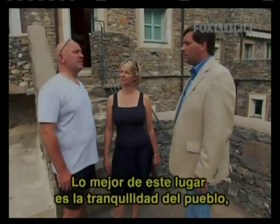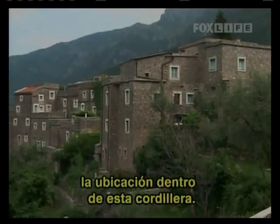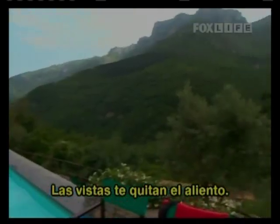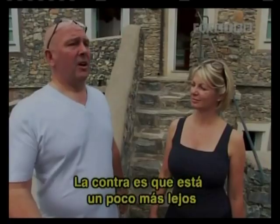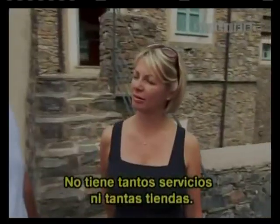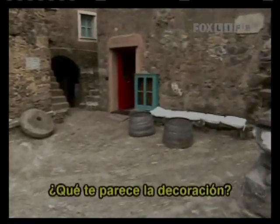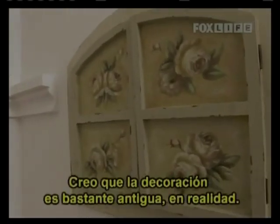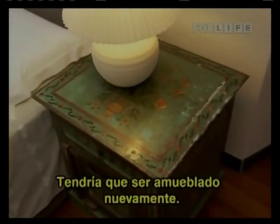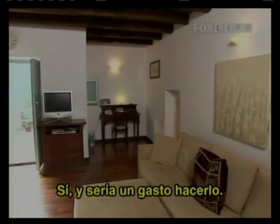Well, the biggest pro this place got is the tranquility of the actual whole village, the setting being within these mountain range. The actual views are absolutely breathtaking. The cons are, it was slightly further away from the Mediterranean we wanted to be. There aren't that many amenities, shopping facilities. What do you think about the actual decor of the apartment? The decor has aged considerably, really. I think that would need to be refurbished. Yeah, so that would be quite an expense to do all of that.